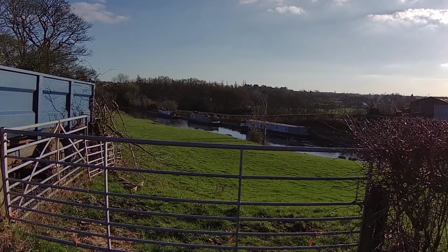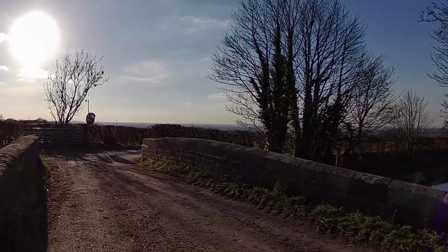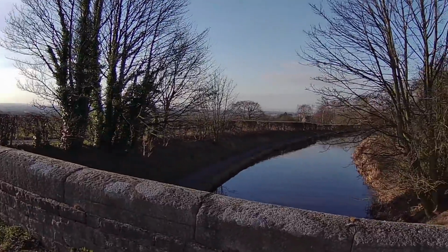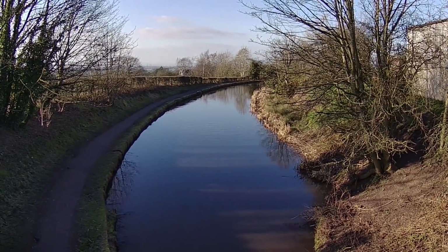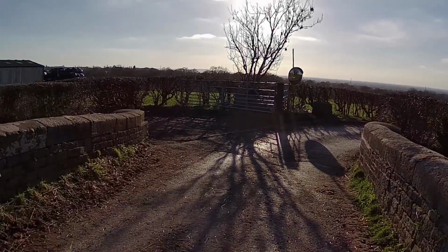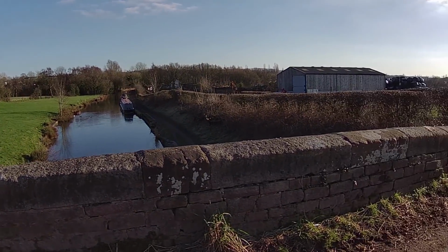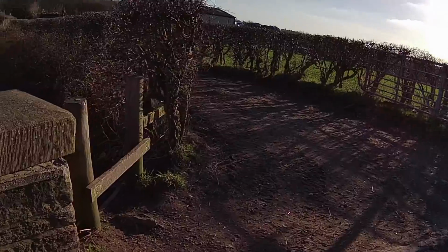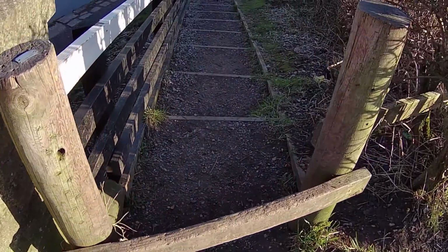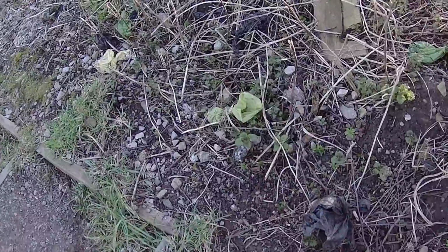And now we're back to the Macclesfield Canal. Marple is less than a mile up this way. A nasty sight awaits us on the other side of this trip hazard. It looks like many of the local dog walkers like to deposit all their dog's mess in little bags on the ground. It's absolutely disgusting.